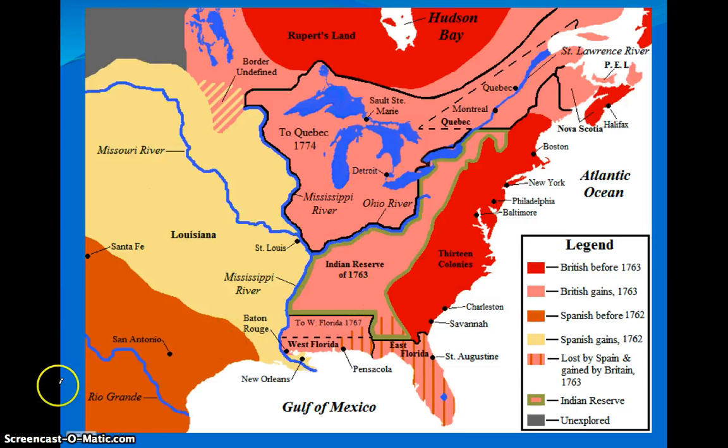Spain is over here before, but they actually gain some land in this. They gain over here in the Louisiana area. And the Native Americans are pushed down here, and there's a reserve down here that's still theirs, but they're basically left without their land too. And then, of course, we have everything up here still unexplored.